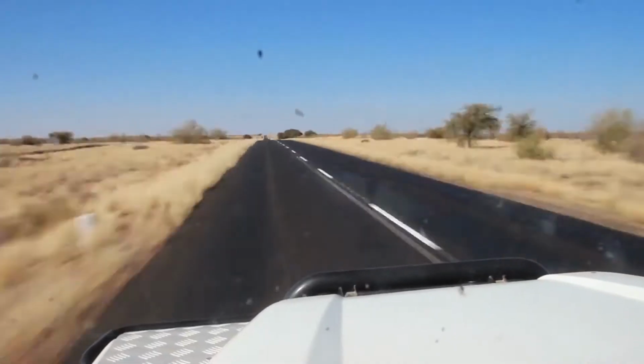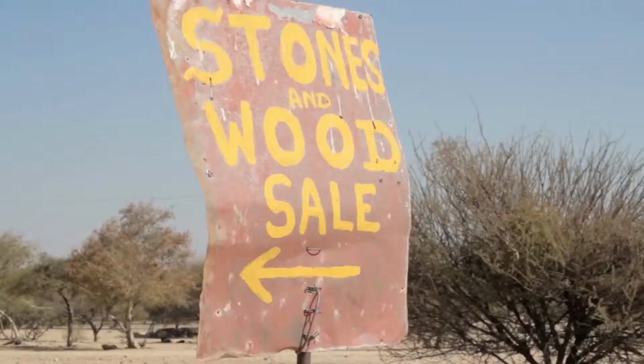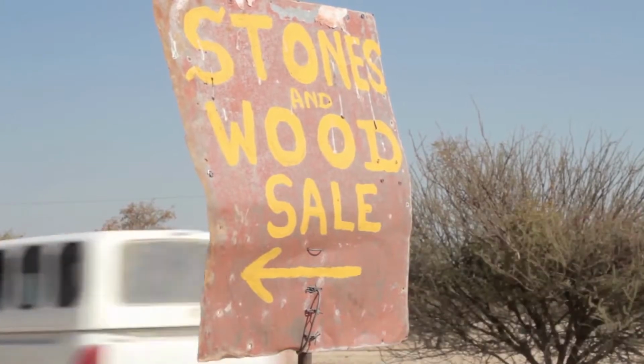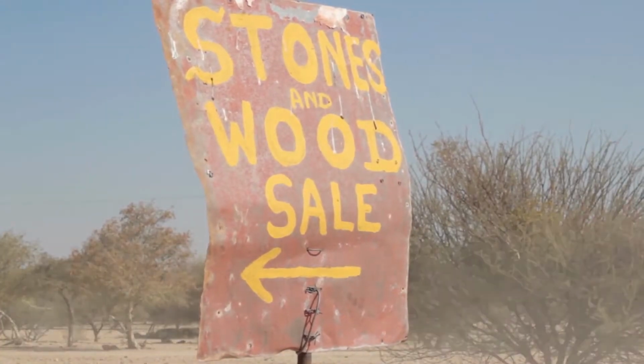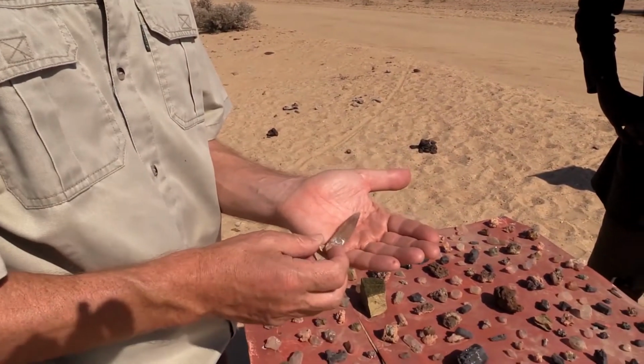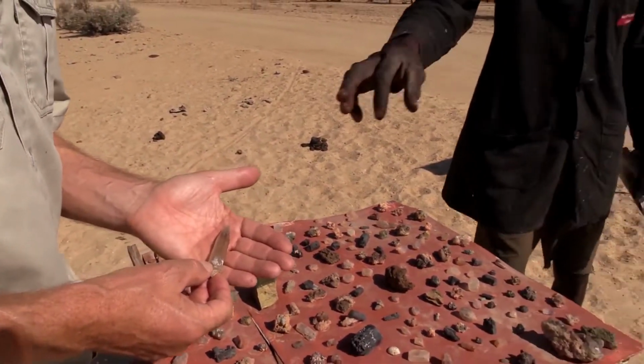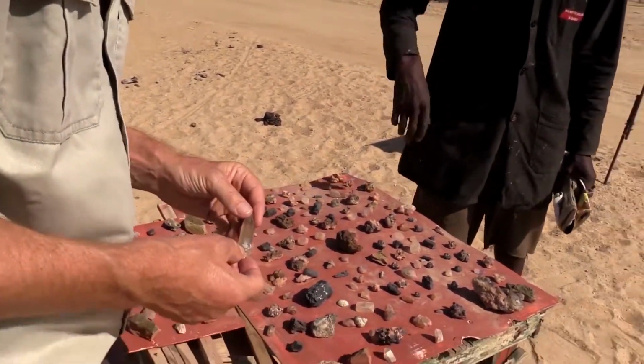We are going to the market stalls on the tourist routes. The minerals of the small miners are sold here. Only if the stone is sold is the laborer's work worth something.